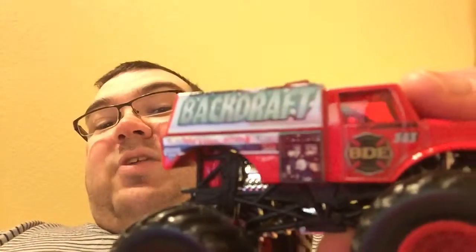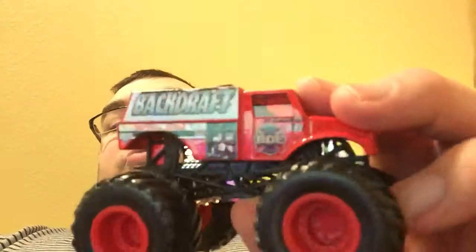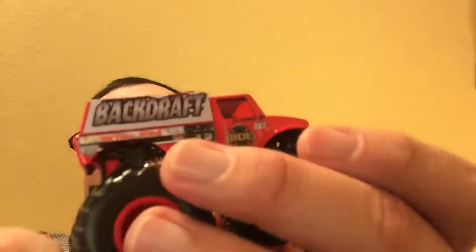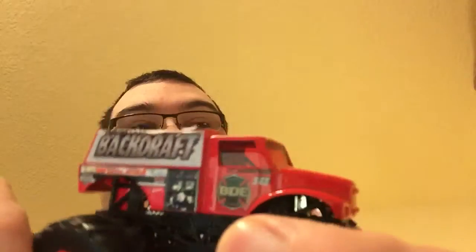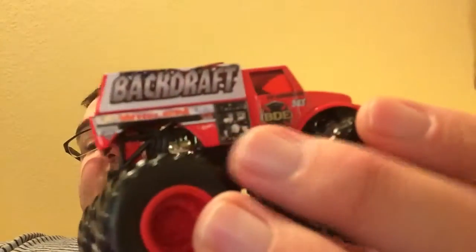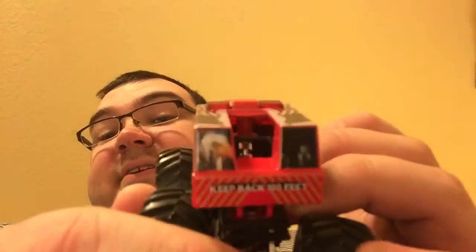And by seeing Ty Cornelius' name, I realized that the Slifkos, Jeremy and Andy, are no longer driving for Monster Jam, even though Jeremy Slifko was the original driver for Backdraft. But unfortunately, Paul Brode, the driver of Instigator, brought Backdraft and Eradicator back in 2014. And then eventually, they gave Backdraft to Ty Cornelius and everything. So other than that, this truck is very outstanding.